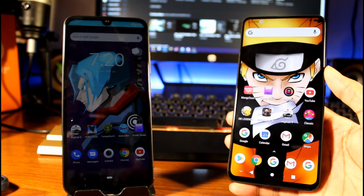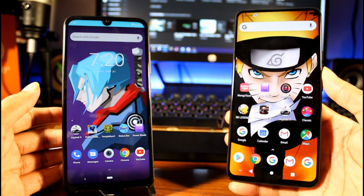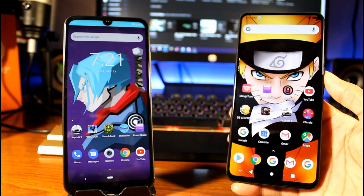There's also no face unlock, so you can't use that pop-up camera to unlock your device on the Bolt N1, which kind of sucks. So they're both running Android 9.0. They both should get Android 10.